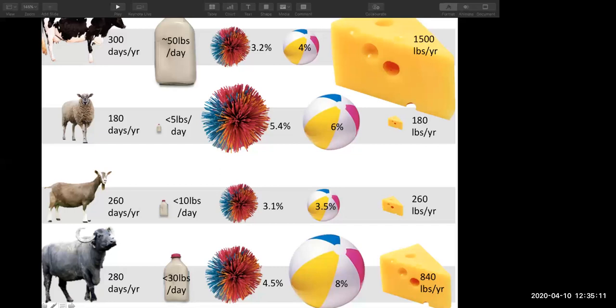Okay. Goats are somewhere in between. They have longer lactation cycles on average. They give you more milk every day than a sheep, but they have very lean milk, so more watery milk, less solids overall. And so you're still not getting anywhere close to cows, even though you've got a little bit more milk to deal with. Water buffalo is like an old school kind of cow, a less modern bovine, and they make less milk. A little bit shorter lactation cycle, a little bit less milk, but super rich milk. Still doesn't make up for what a modern dairy cow can do for you. But the richness of the milk is incredible.